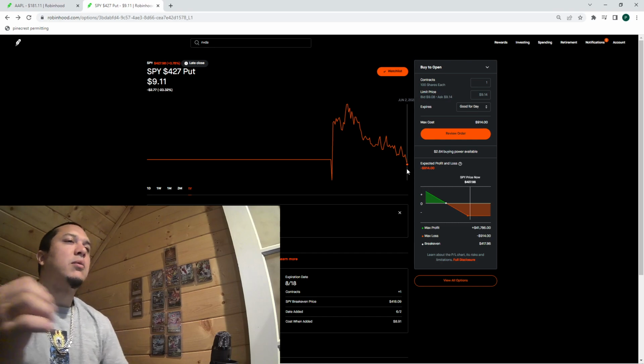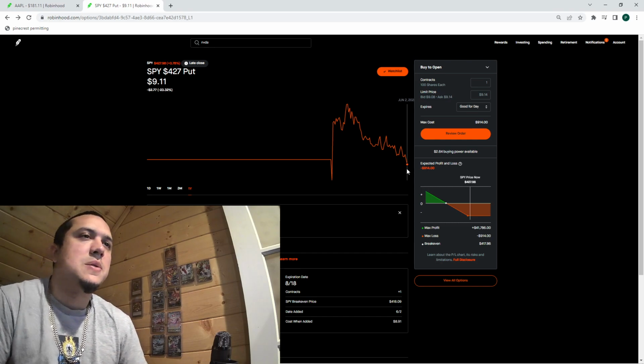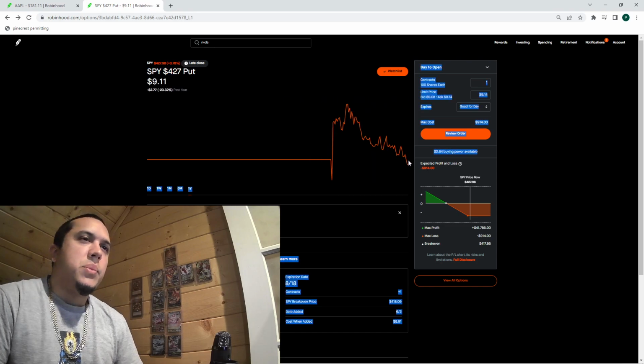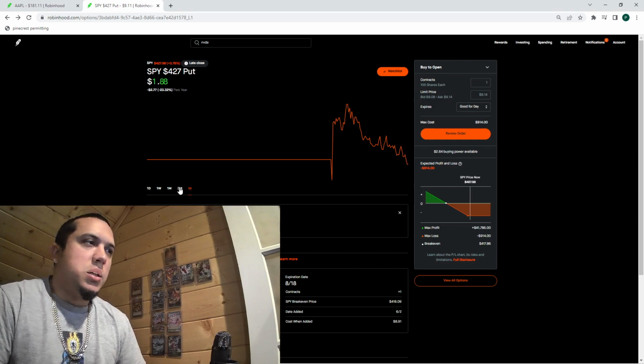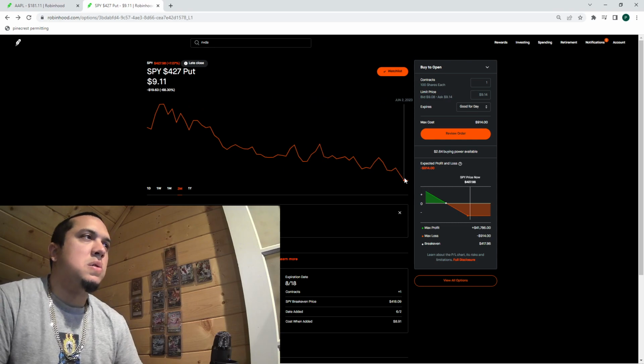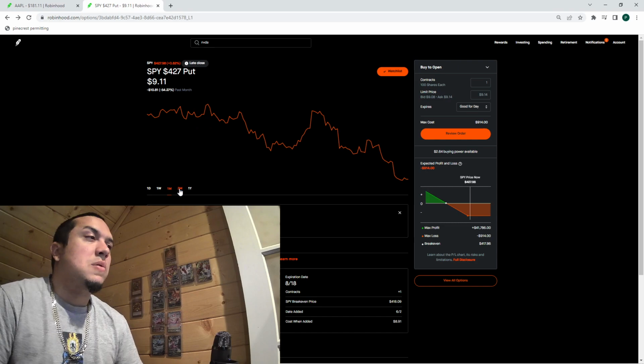Because like I said, you always want to look at a 1-to-1 ratio. So this is a contract, obviously. I don't know if you guys know that, but the put is saying that the market is gonna go down, right? So this has been going down because the market's been going up in the past 3 months from 4,300. The contract for the 427 is getting squeezed down. It's almost gonna go to zero. So how long is this gonna take to go to zero? That's the question.